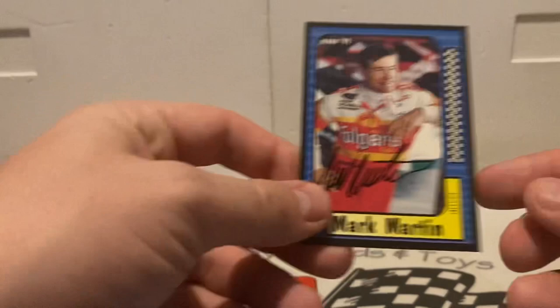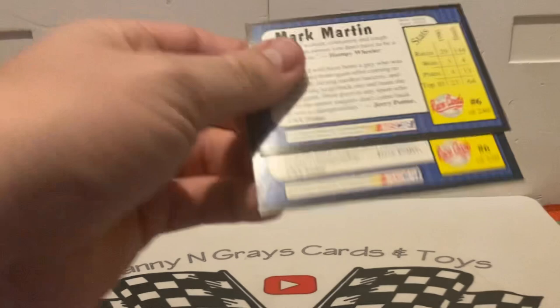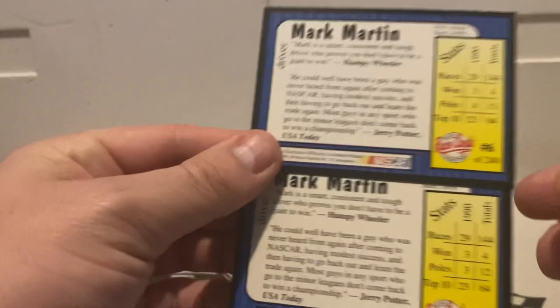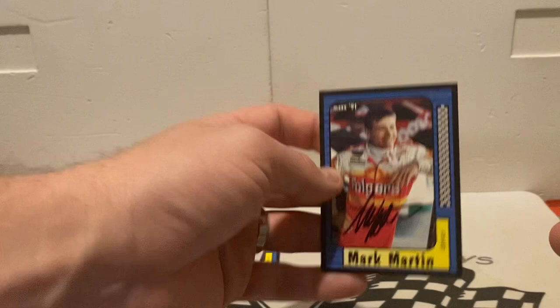So we got four of the Mark Martins. Now, one of these, I'm trying to see the stats on it, is different. They look the same, but they're not. I'll have to look and see which one is which. But we got this one. It's card six. There is an error on some, and there was a Max update set. I don't know if the error was supposed to have been three poles or four, and then 13 and 12. So it's going to be that, but I don't know which one is which. Anyways, we got the update one and the main set signed. And then we got the race 25, North Wilkesboro, and the race number 2, Richmond.